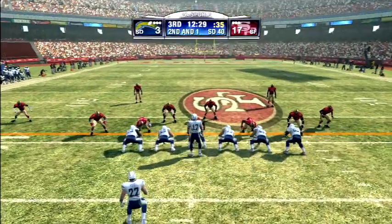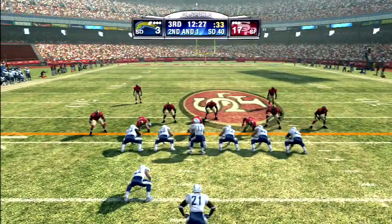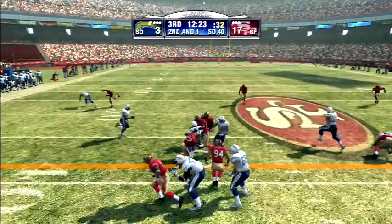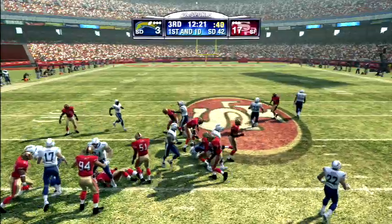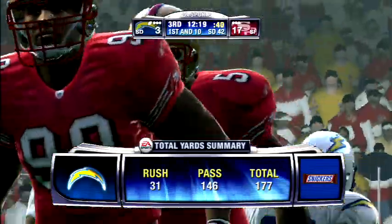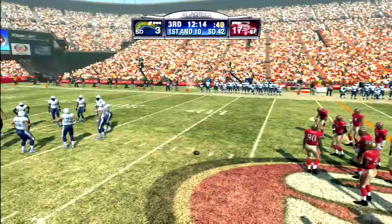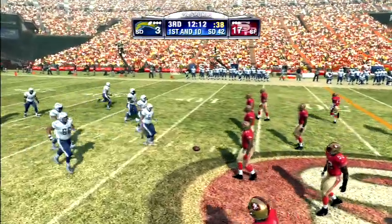Offset I formation in the backfield. They keep it on the ground with the tailback. Brought down at about the 41. And he'll scamper past the first down marker on the play. Not great blocking on that play, but that one little juke just enough there to pick up the first down.